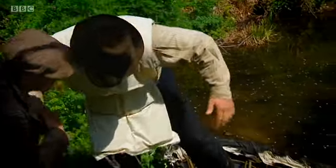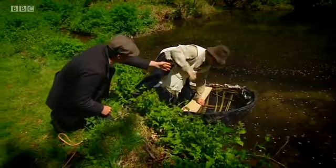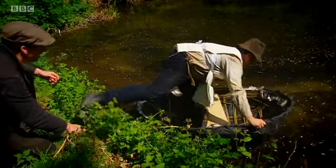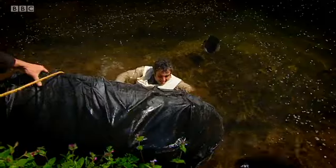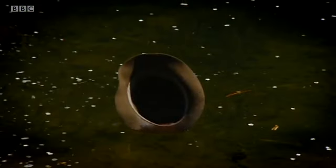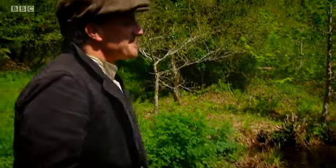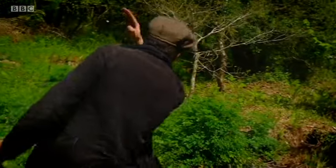That first foot's got to go right in the middle. Stay in the middle. Stay in the middle. Cool, I'm good. Look at the coracle. I've got to get my hat back. You do realise every trout in the mill pond has now shot up the stream.